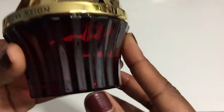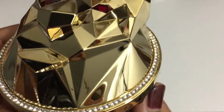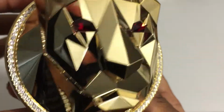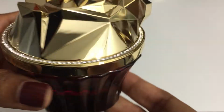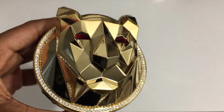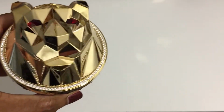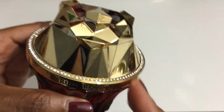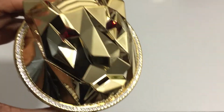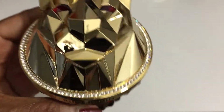Now let's talk about this bottle. The cap is plated with 18 karat yellow gold with 100 hand-placed diamond-cut Swarovski crystals. The bottle is hand-polished French glass and it's made in France. It contains 75 milliliters of fragrance. The limited edition version of Emerald Rain is depicted with a Siberian tiger. Oh, I wish I could get that bottle, but I don't think it's available anymore. Ruby Rain is inspired by the Bengal tiger. The cap depicts the face of the Bengal tiger in gold geometric shapes and ruby eyes. The design represents good fortune and courage to all.